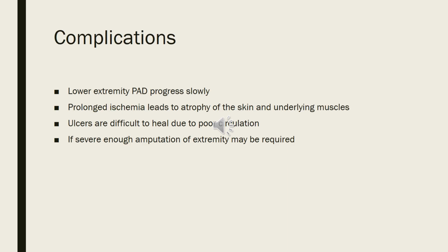Okay, complications are that lower extremity peripheral artery disease progresses very slowly. Prolonged ischemia will lead to atrophy of the skin and underlying muscles, where you have the death of the tissue or the area. Ulcers are difficult to heal due to poor circulation, and if severe enough, amputation of the extremity may be required. So the impaired circulation causes problems. This is where a lot of times you see toes amputated because there is lack of circulation due to blockage or whatever. They may have to go in and amputate it because it's never going to heal.